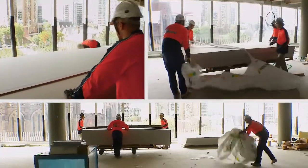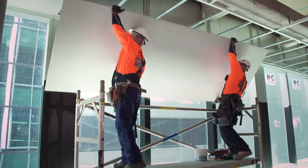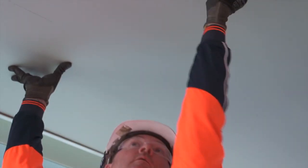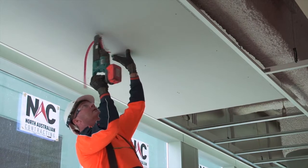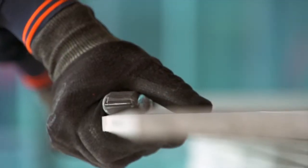With safety being one of Grocon's core values, the health and safety benefits of using USG Boral sheetrock was a major consideration. Due to its reduced weight, it's easier for plasterers to install, especially when they're installing overhead, and less likely they'll experience injuries. Another benefit of sheetrock is it is easy to score and snap. It's much cleaner with less dust and easier to clean up after cutting.